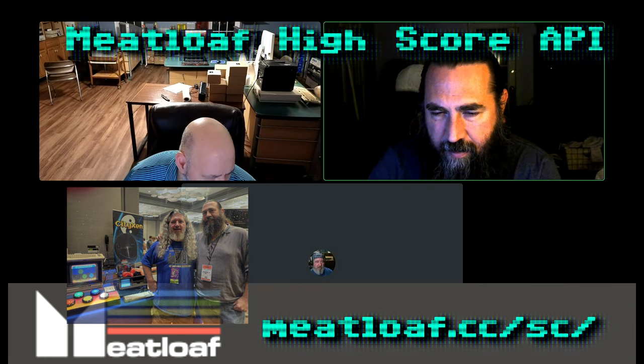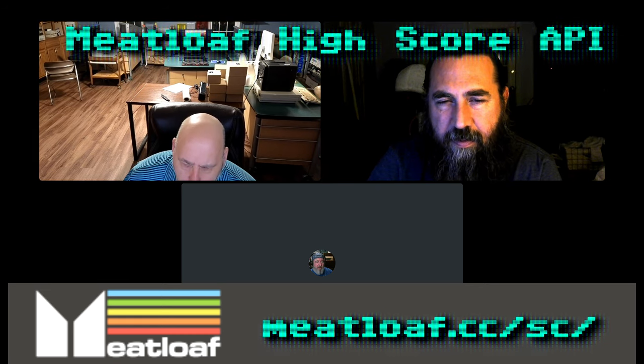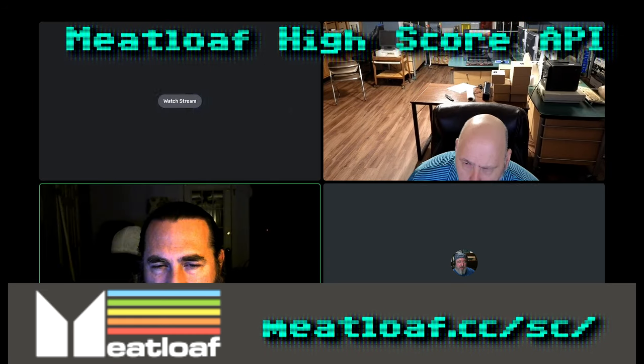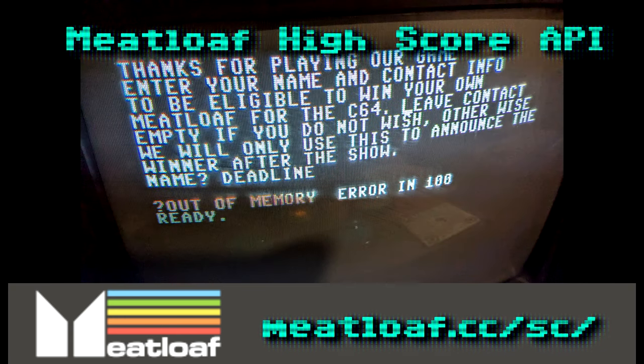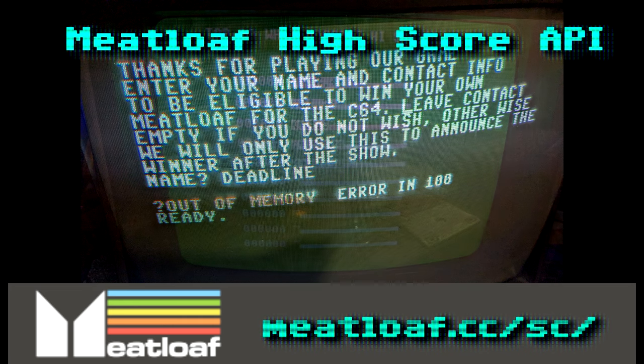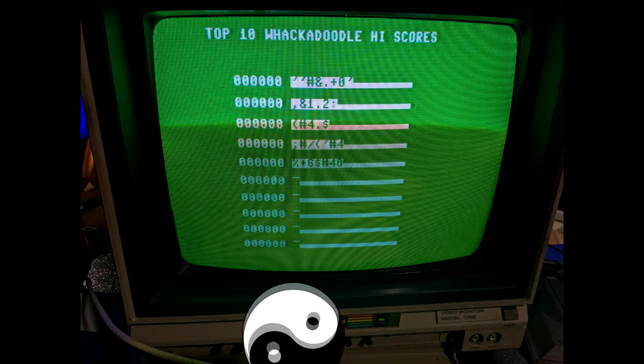We did, however, get the Meatloaf to transfer the high scores and also to enter contestants' information into the website over at Meatloaf. So that is an exciting development in and of itself because we have Meatloaf integration in Whackadoodle. It's just we have to get it more polished before we can release it.